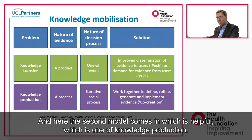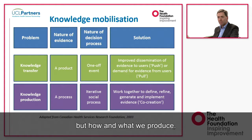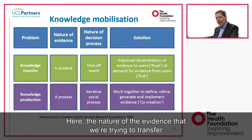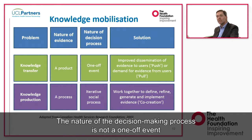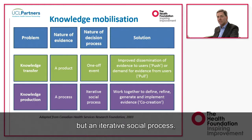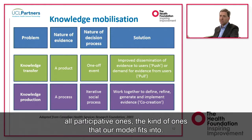And here the second model comes in, which is helpful, which is one of knowledge production. It essentially says the problem is not about transferring knowledge, but how and what we produce. Here, the nature of the evidence that we're trying to transfer is not a product, but a process. The decision-making process is not a one-off event, but an iterative social process. And the solutions then are very different. The solutions are all co-creational ones, all participative ones, the kind of ones that our model fits into.